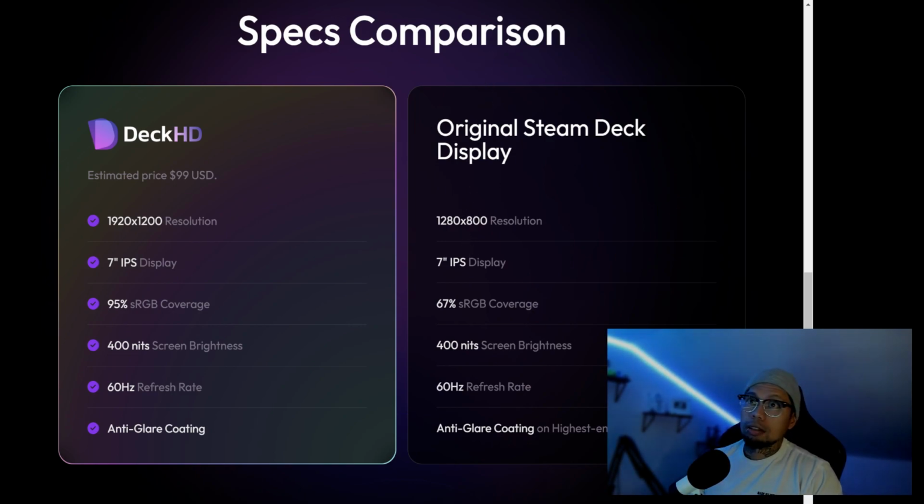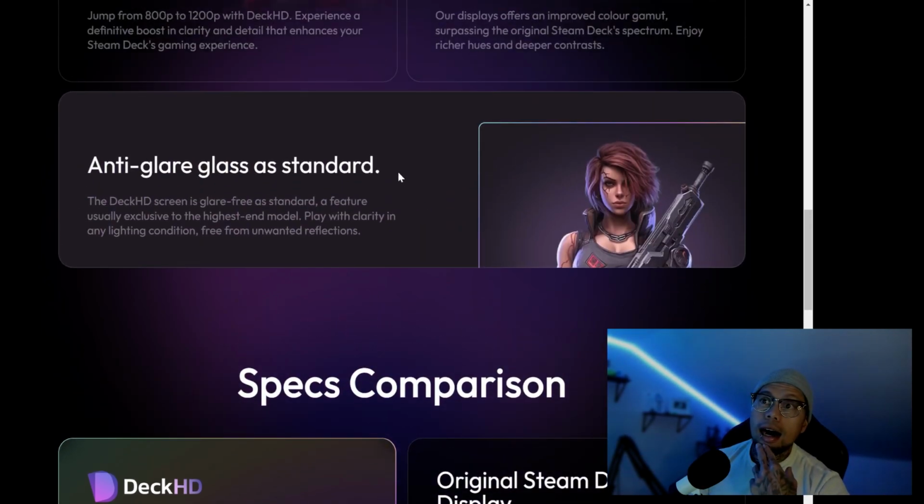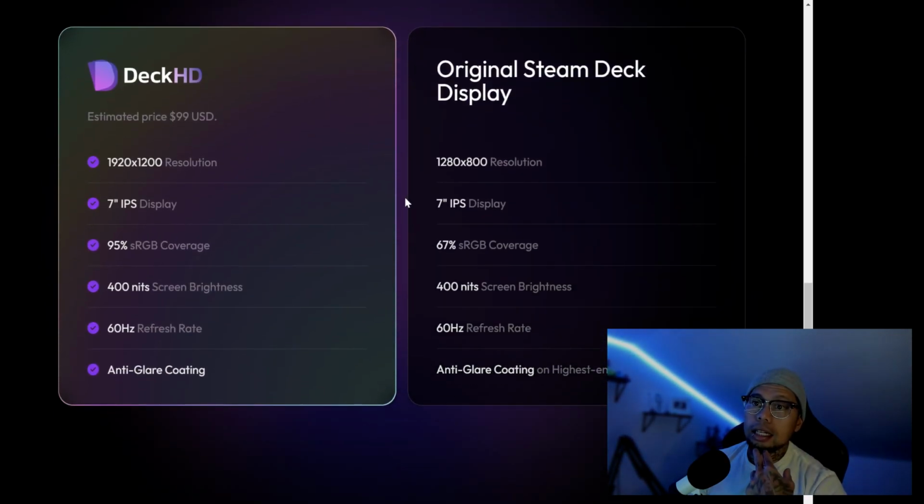But this new version of the ROG Ally, oh my god, I think I might have to check that out and test that bad boy out. But other than that, guys, let me know what you think about this screen. Are you going to pick up this screen? Are you already on the wait list? I would like to know what you think about it, and if you agree with my viewpoints or not.